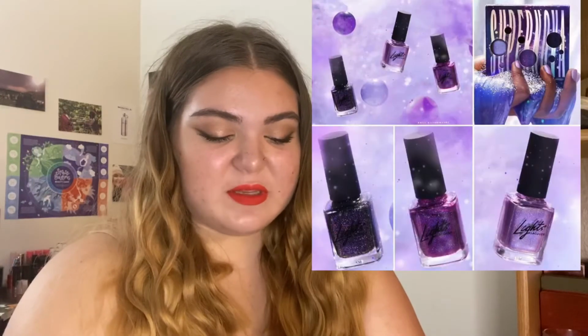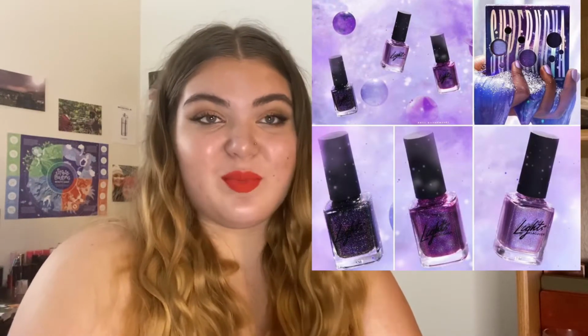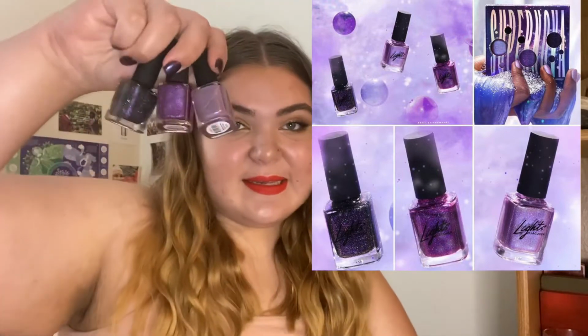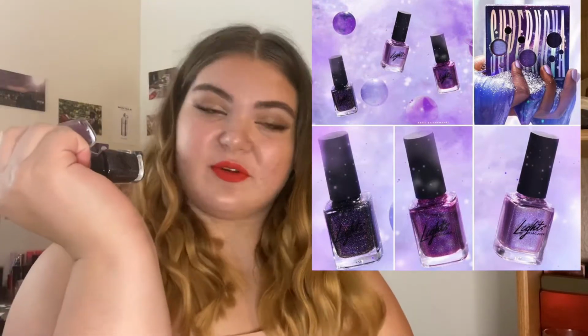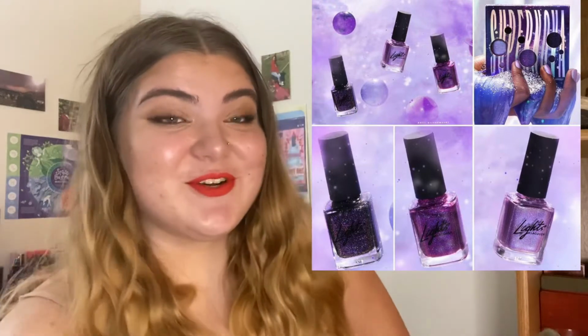Lights Lacquer released a new collection. It is the Supernova collection, and it's basically just 3 shimmery purple nail polishes that are kind of like space inspired, and I actually bought the collection. This is the collection right here. The shades are Nebula, Xenon, and I think it's pronounced Protozoa. They're really gorgeous shades, so I'm super excited to use them on my nails.